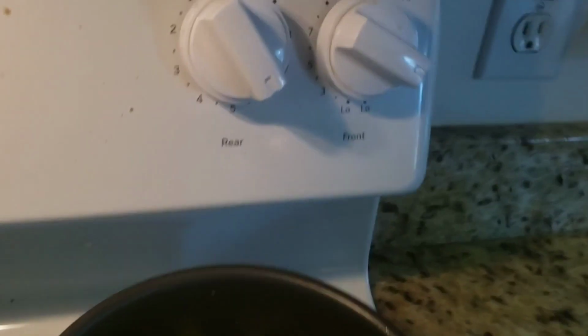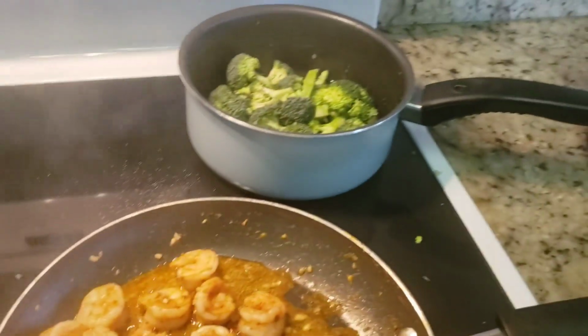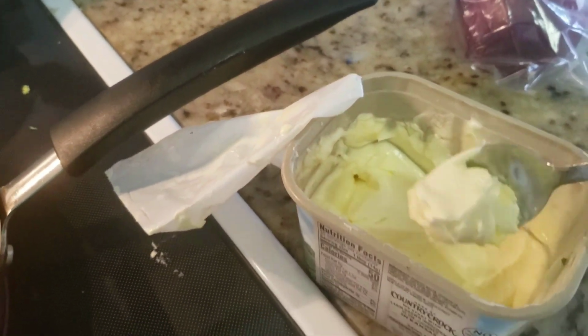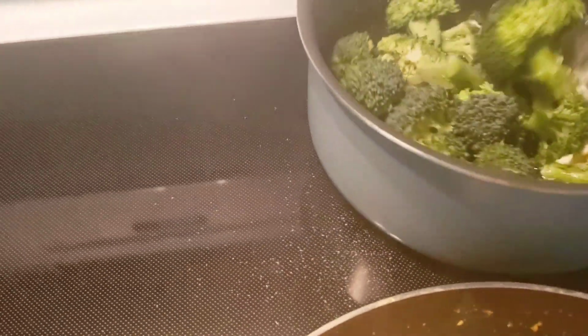Okay, I turned my stove up on this broccoli because it's taking long for it to go up. And you know what? I'm gonna add some butter to it. I'm gonna add some Country Crock to it just to make sure. It's a little too much. That's enough. See, that's good.